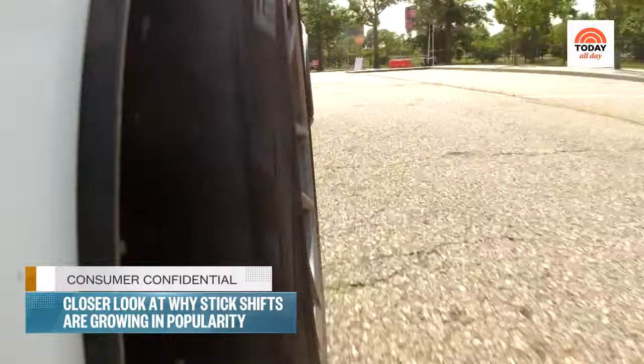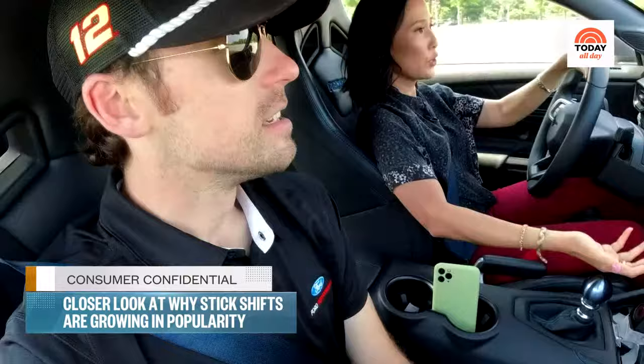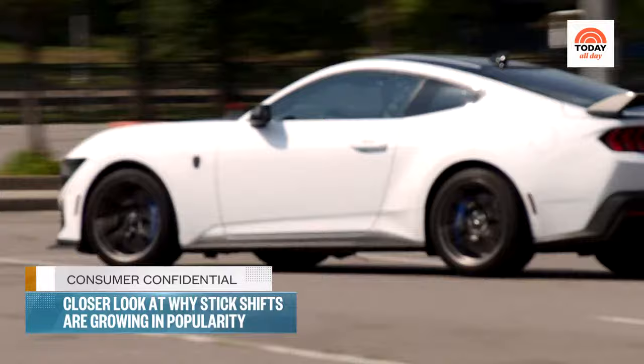And you know what? I have to pay attention when I'm driving a stick. There's no time for texting and being on the phone. Your right hand's working, your left hand's on the steering wheel. You're not gonna be on your phone, right?